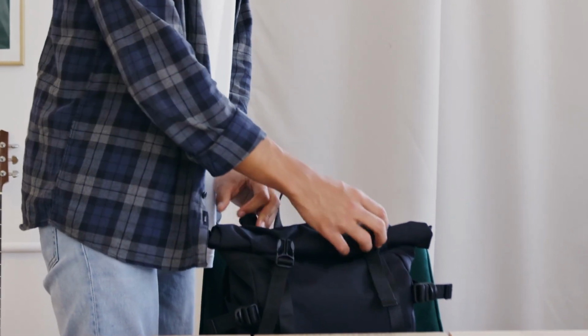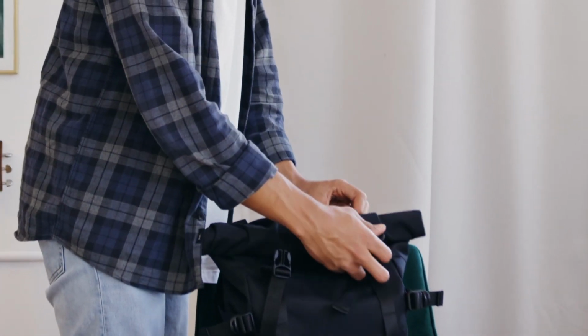All right, now that we're done with that little rant, we are on to our final recommendation to get through TSA faster. Our last recommendation is to have laptops, tablets, and electronics easily accessible, so that you're not having to rummage through your bag, because that does take time.